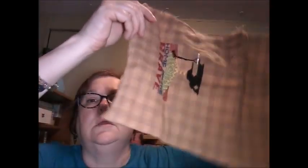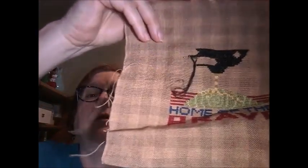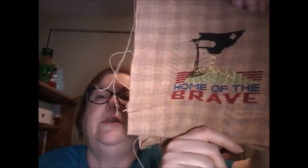Home of the Brave is one by Amy Brecken. Oops, upside down, of course. Okay. It's on the call for fabric, and I've gotten this far. Okay. Get it up a little better. Well, I'm sorry. I don't iron them until they're done.